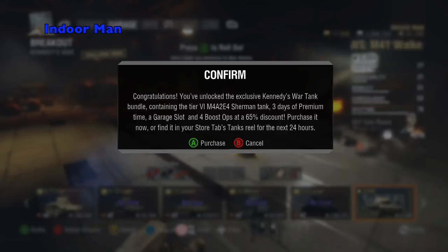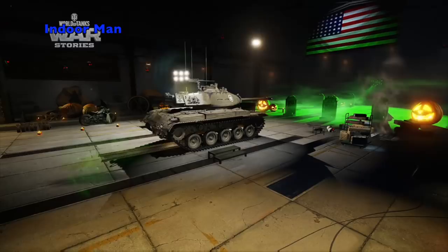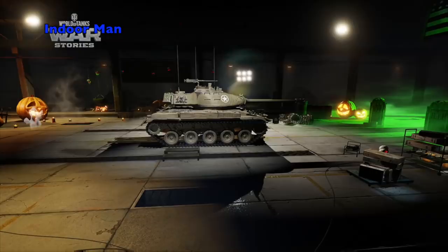This was a really fun campaign to play through, but I did find it a little more challenging than the other War Stories campaigns. My biggest tip if you're having trouble going through these missions is to just play a little more cautious, peeking around cover rather than doing crazy light tank maneuvers. That way you can conserve your hit points and let your teammates take some of the blows.